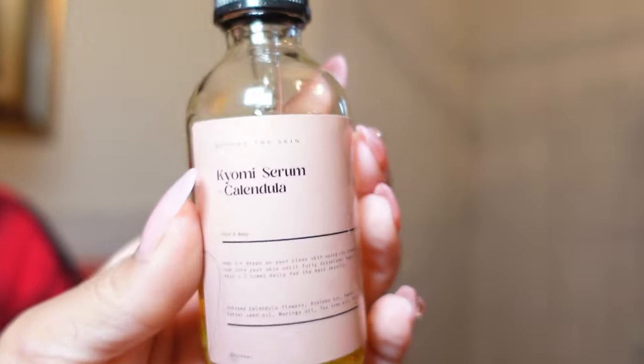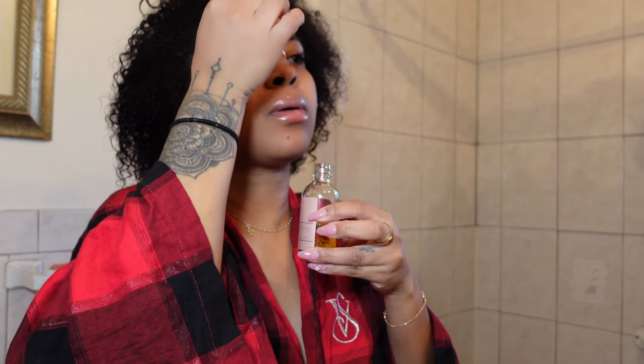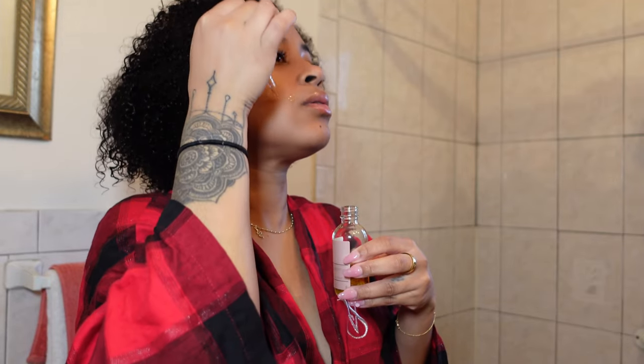So I'm going to go in with our Kiyomi serum and put the moisture back into my skin from washing it. And I have very dry skin, so I put a couple of drops, especially on my T-zone area.